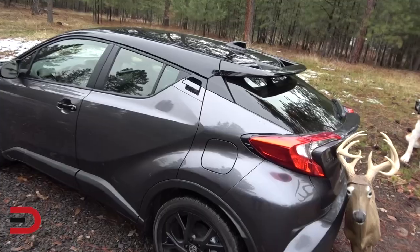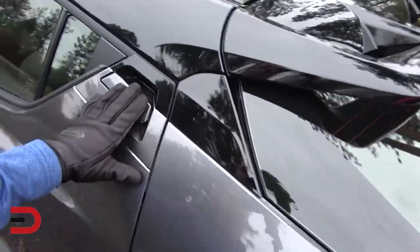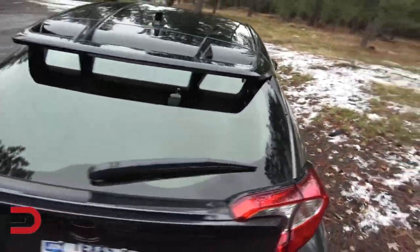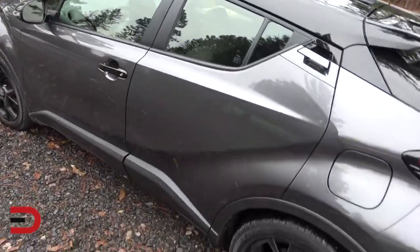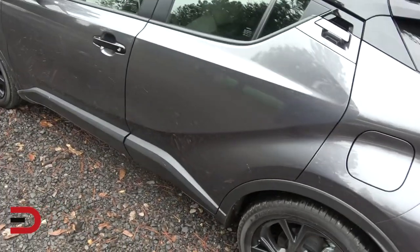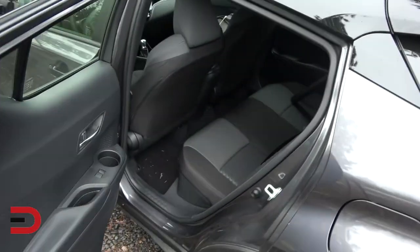Now, on both sides of this subcompact, the door handles for the back doors are up here. One there, and matching over here on that side. So that's how you have to open it, which can be a challenge if you have some little ones who are used to opening a door right here. So if you got some short kids who want to get back there, they're not going to be able to open the door on themselves. We'll have to have an adult do it.